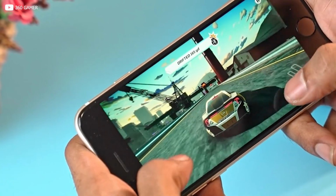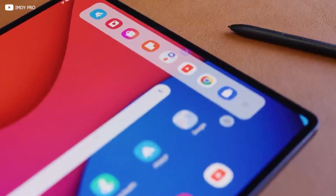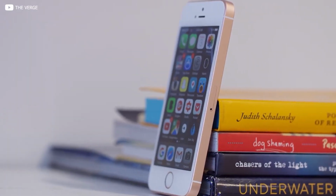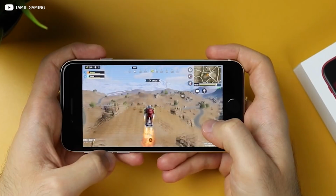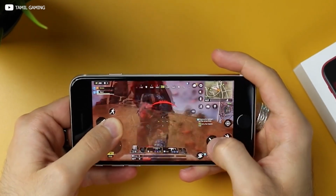With the A15 chip, however, you're getting the kind of performance that beats out Samsung's brand new $1,100 Galaxy Tab S8 Ultra. But other aspects of the iPhone SE are right out of 2017, although the body looks exactly like the 2020 version. In addition to that, the performance upgrades are sure to pull more customers in.